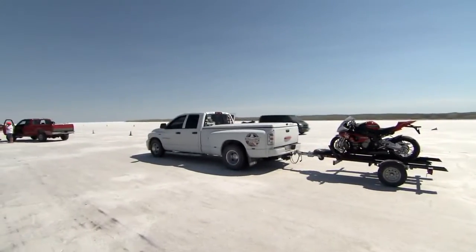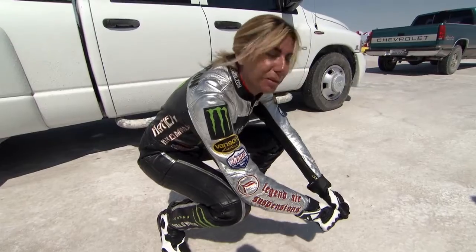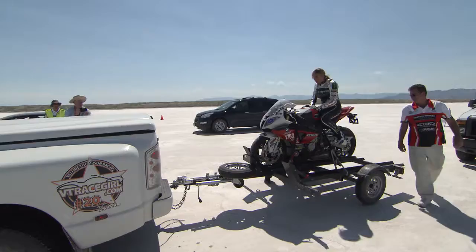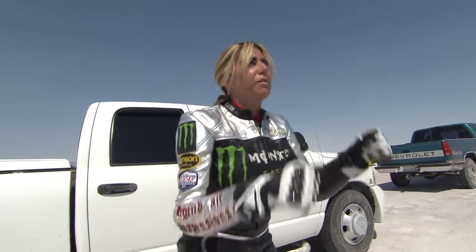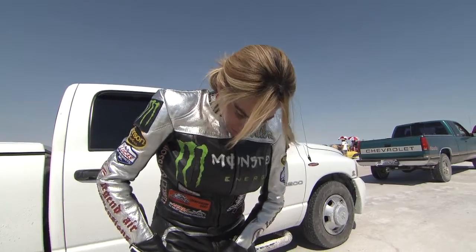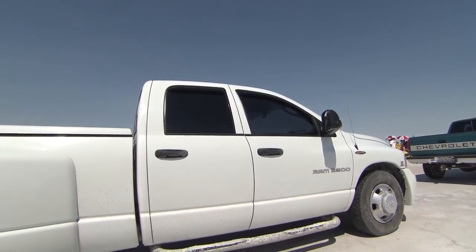At the start line, those old leathers are posing a new problem. I haven't worn these since 2006. It's a suit she used to wear for road racing, just in a different riding position from the sport bike because I'm up taller. If she can't get into an aerodynamic tuck, there's no way she'll be able to break the record.